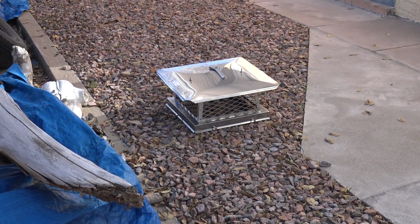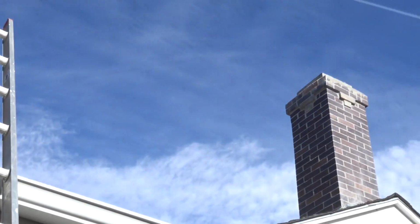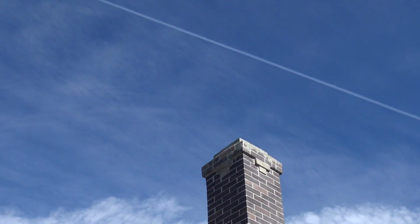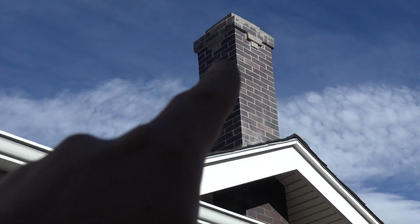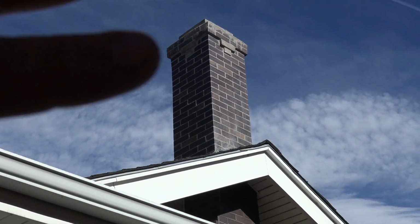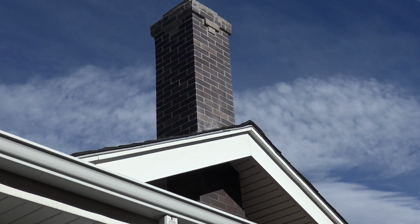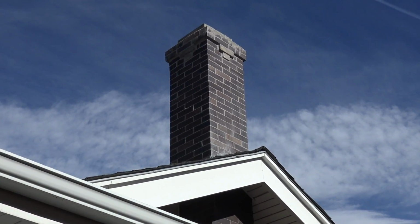All right, so there's the new chimney cap. I just need to carry it up to the roof and put it on the chimney. I'm also going to seal the chimney with that stuff more like what you use on floors. I did it on my front porch, and it pretty much just repels water like those North Face jackets. So we'll see how it looks.